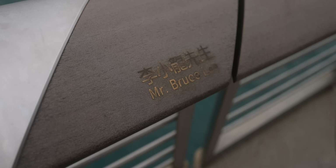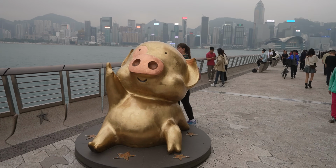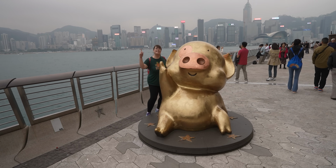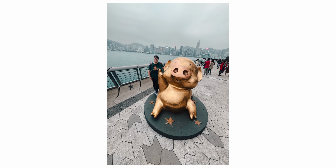When we were looking at photos of the Avenue of the Stars, I saw this golden pig statue, and I'm so happy we found it because I've been wanting to get my photo with it all day because I'm the year of the pig and I just love it so much. It's so cute. So we're gonna stand in line and get our photo, or I'm gonna get my photo at least.